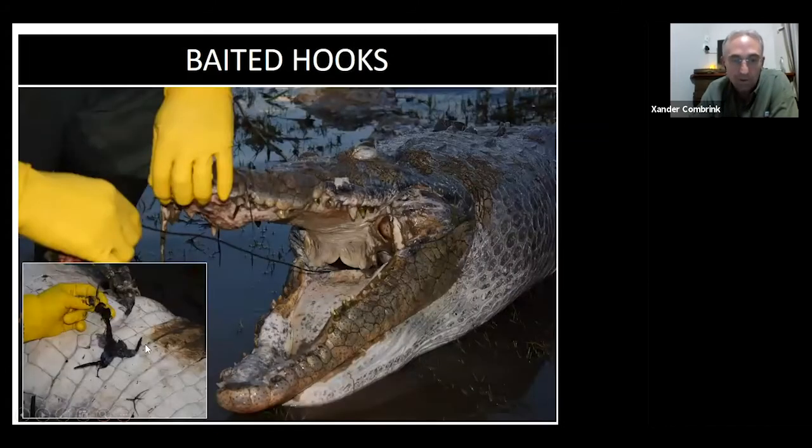Baited hooks, also not that common as yet, but more common in other populations. This was at Lake St. Lucia, where they would tie meat around the hook, and then the crocodile will eventually just die from internal injuries if it actually managed to break the rope. Otherwise, it will be there, and the people will just haul it in.